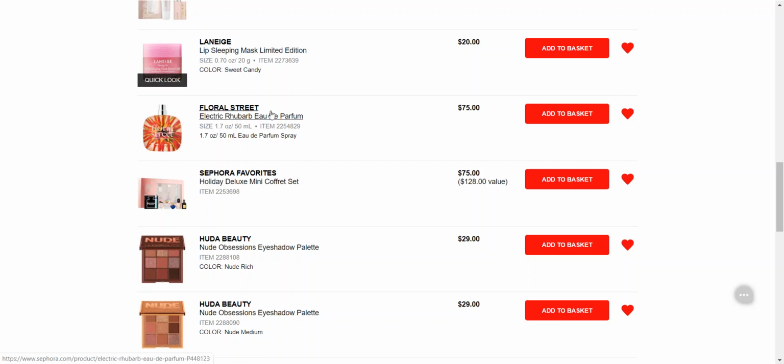This one, Floral Street, is a new brand to Sephora. And this one sounds really interesting. Electric Rhubarb. I love rhubarb. I don't know if a lot of other people like rhubarb, but I really like rhubarb, like a cobbler with strawberries. But also one of my favorite perfumes is Mugler's Aura, and this also has rhubarb in it. That's rhubarb leaf. So I'd be interested to smell this. I don't think they have them in store, but it's one that I'm definitely interested in.